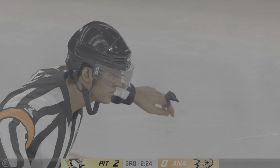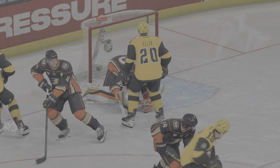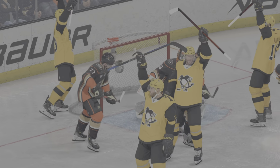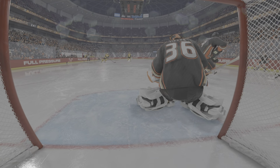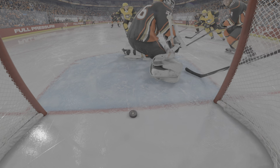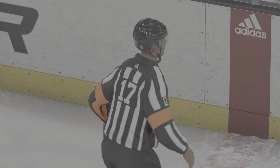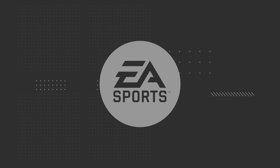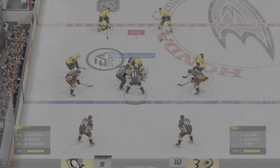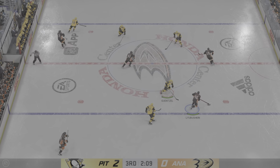Now, wait a second here. I don't think this is going to count, James. The official waves it off right away, and you have to wonder whether it was tipped, redirected off of the skate, or whether there was a kicking motion. So two distinct things here. If you kick or make that move, the forward motion of your foot towards the net, it will be a no goal. But if it's redirected, that's fine. The play is looked at from multiple angles in the war room, and the official comes on the ice: no goal. Here in the late goings of the period, the Ducks get a hold of the draw.